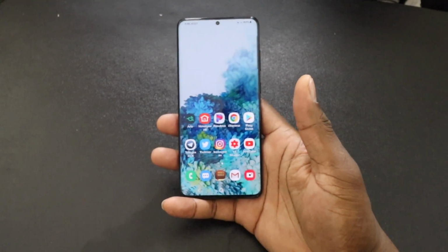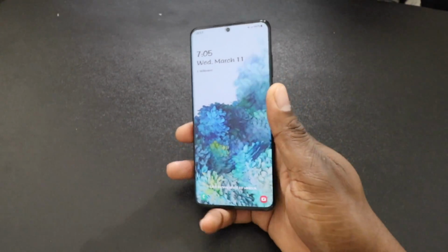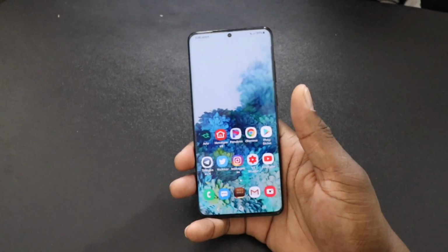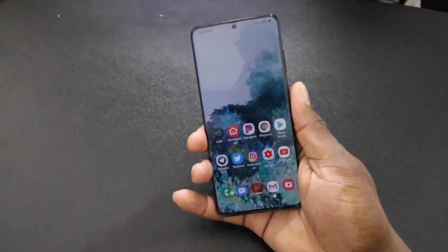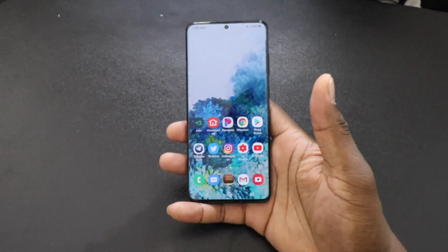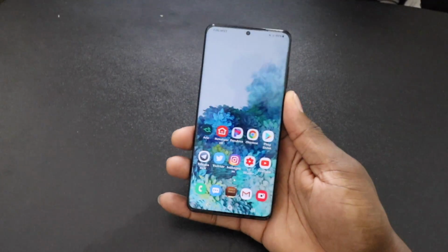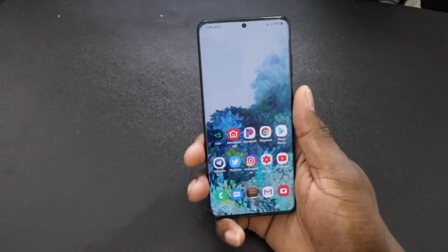The fingerprint reader in the screen is really fast. It's fast enough. It's not the fastest, that's for sure. It definitely is not as fast as my OnePlus devices, but it works every time. From what I can see, I haven't had a misstep, unless my hand was wet or something. That's the only time that I've had it say it didn't get a match.